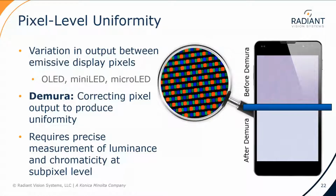To perform demura, a robust pixel-level measurement method is needed to accurately obtain the luminance and the chromaticity within the area of the individual subpixel.